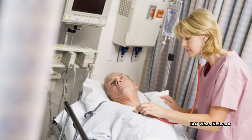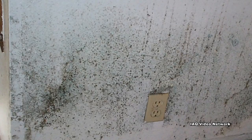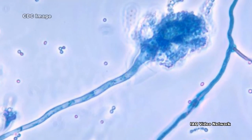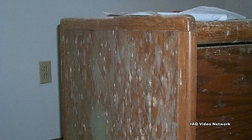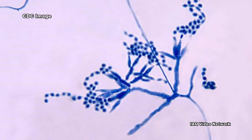HP is not contagious and is due to a person's immune system reaction to inhaled microorganisms, whether dead or alive. It is possible for workers to have both dampness-related HP and asthma at the same time. Additionally, workplaces that have workers with HP may also have workers with building-related asthma. These are just a few things to know about hypersensitivity pneumonitis and exposure to mold.